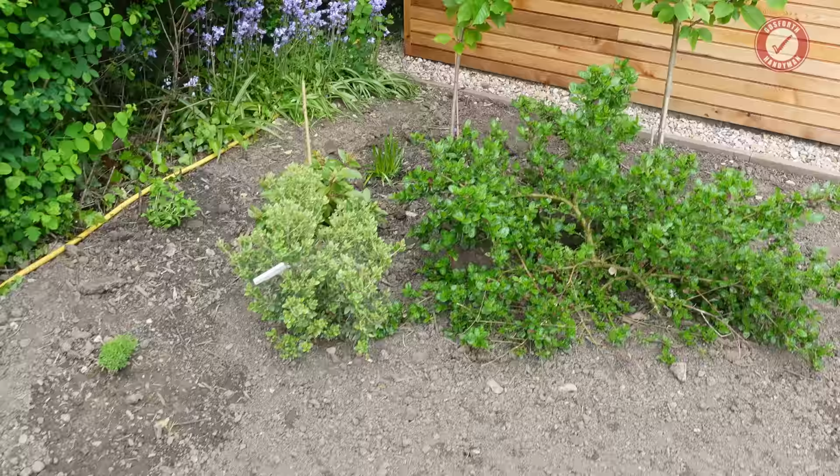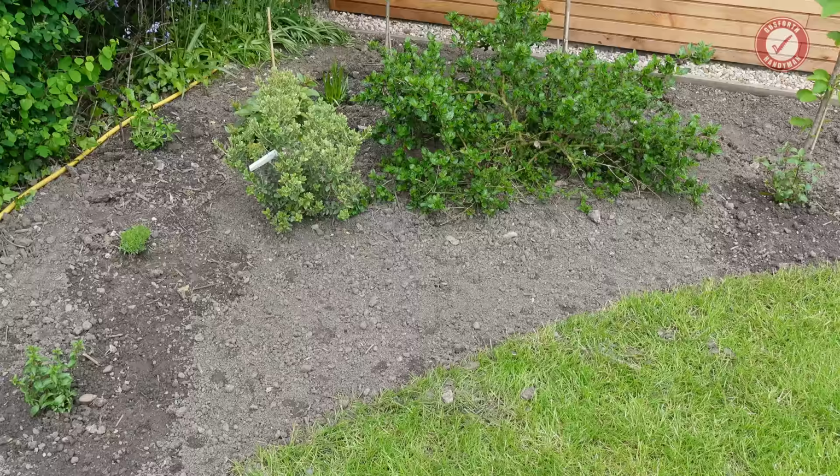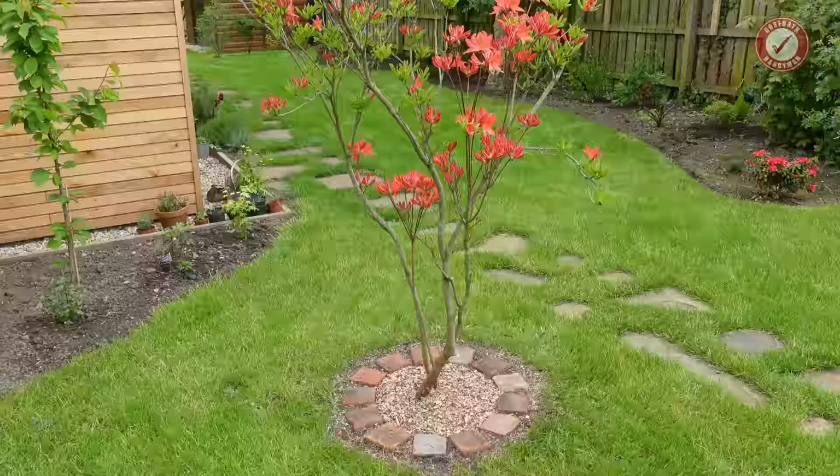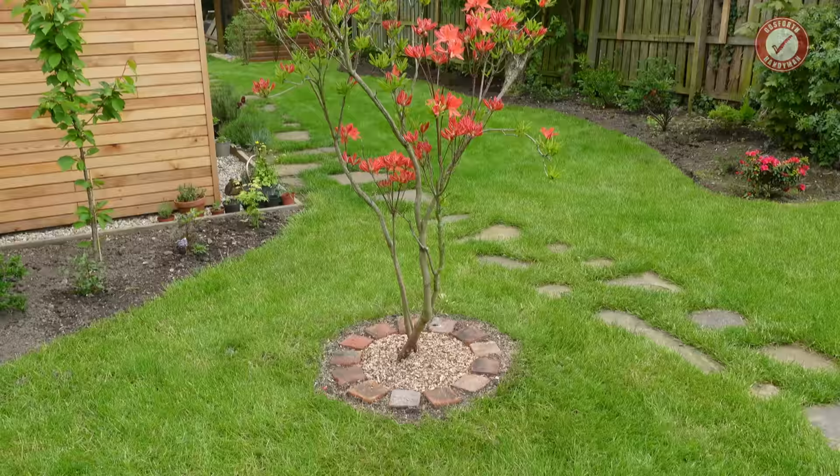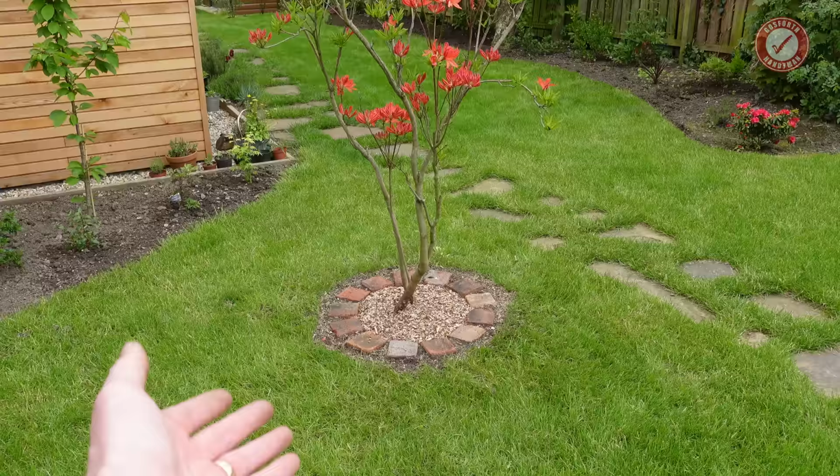We do need to fill in this void at the front here, but bedding plants and lavenders and stuff like that can go there later down the line. I've got loads of lavender cuttings that are going to be ready to plant out soon. We've got our flame azalea, which has just started coming into flower. Honestly, it's the most stunning plant in the garden. And we've built a little brick circle around it, just to protect the bottom so we don't keep hitting it with the lawnmower, and so it doesn't end up growing up all full of weeds and things at the bottom.